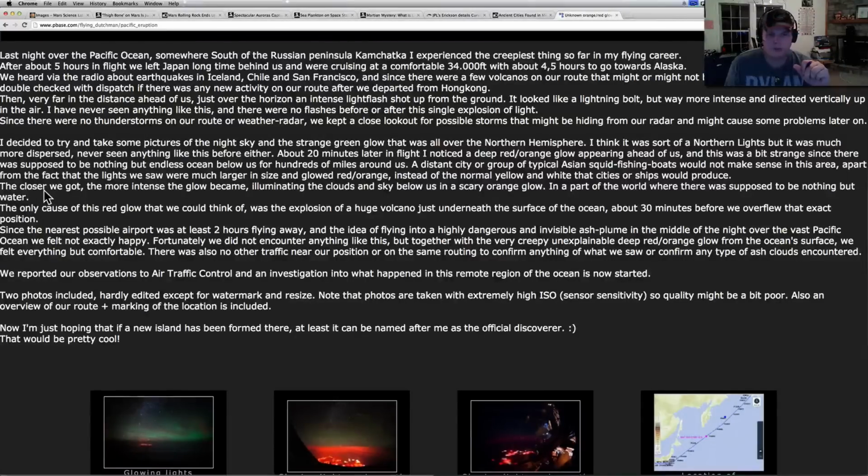About 20 minutes later in flight, I noticed a deep red-orange glow appearing ahead of us, and this was a bit strange since there was supposed to be nothing but endless ocean below us for hundreds of miles. A distant city or group of typical Asian squid boats would not make sense in this area. The closer we got, the more intense the glow became, illuminating the clouds and sky below us in a scary orange glow, in the part of the world where we're supposed to see nothing but water.